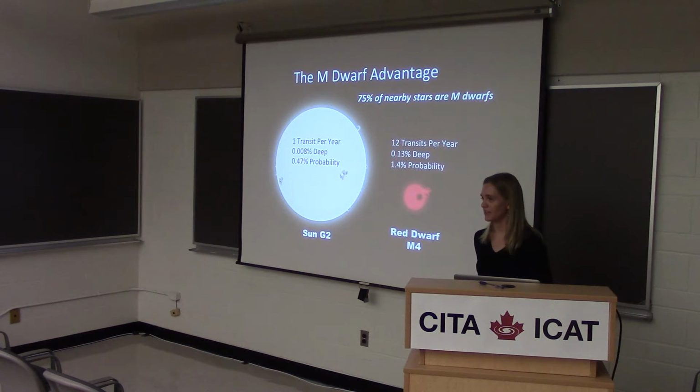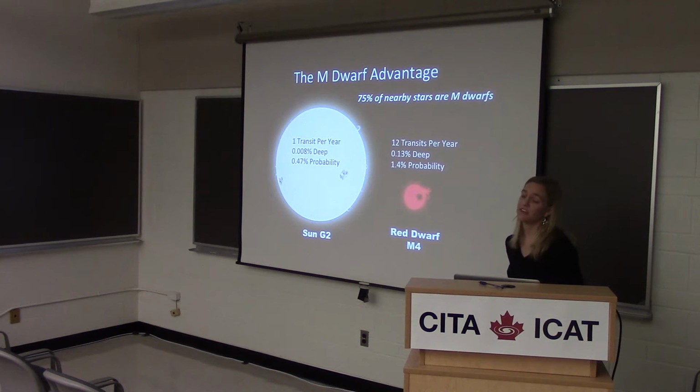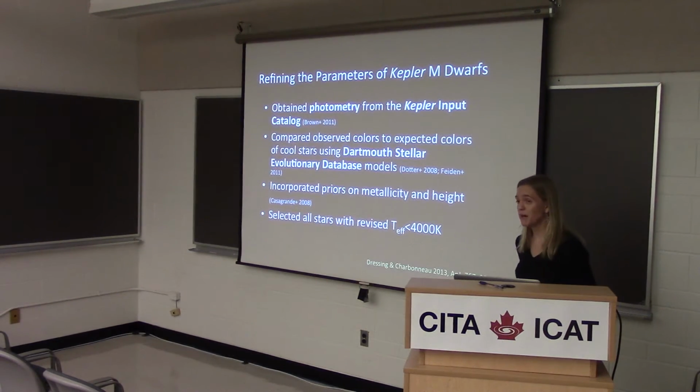Kepler was focused on stars like the Sun, which meant when they constructed the Kepler input catalog that gave the lists of all of the target star radii and temperatures, they used methods that were very well suited for characterizing sun-like stars and not so well suited for characterizing M dwarfs. The first part of my PhD was to look at the Kepler input catalog and revise the properties of the smallest stars. We looked at the photometry in the catalog, and we also compared the photometry to the Dartmouth stellar evolutionary models, and that allowed us to get a better handle on the radii and temperatures of the stars.